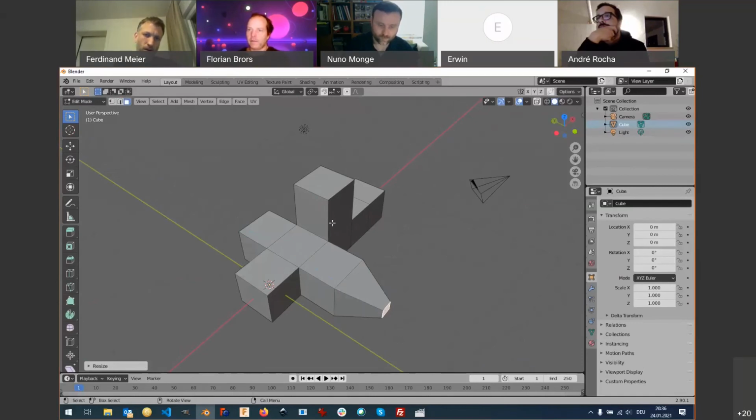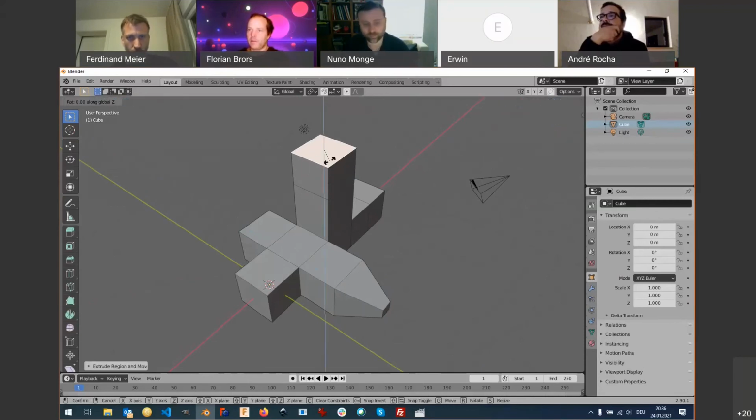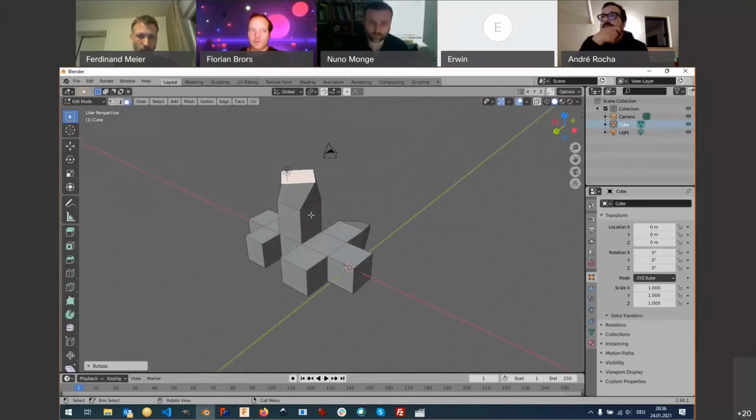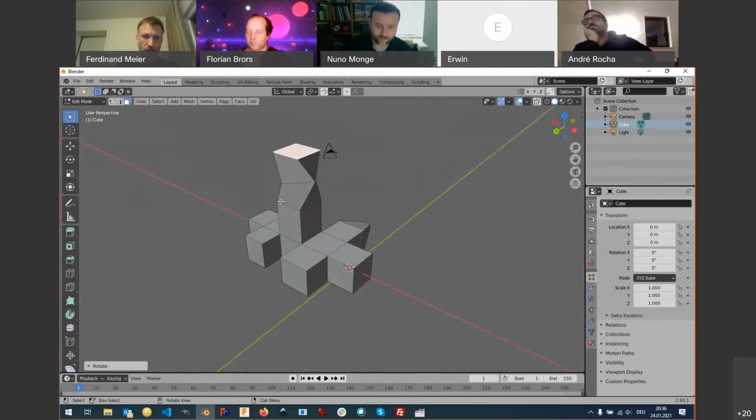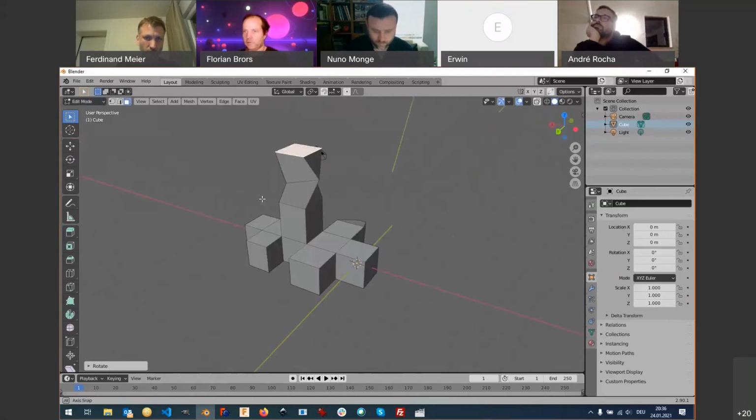And if I extrude this face and I hit RZ45, I can rotate it a little bit. And then I can extrude this one and rotate it in Z direction by -45, and then back to the original rotation. And I created this funky geometry.